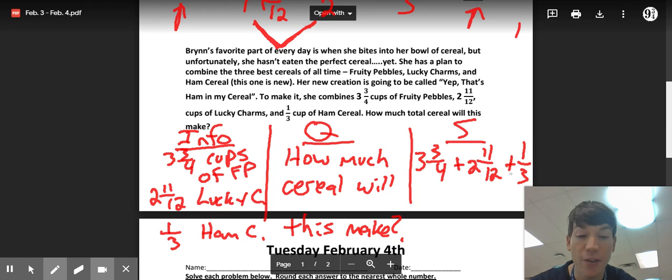Now, the thing to really think about here is how many wholes are going to be in your answer. Starting off, if I know I have 3 here and I have 2 here, and then I have all 3 of these fractions, I know I'm going to have at least 3 and 2 is 5. Plus, because I know starting off that 3/4 and 11/12 are both bigger than half, I know that I'm going to have at least one more whole. So think about that as you're going through and adding those 3 numbers. Don't forget to make common denominators in this case.